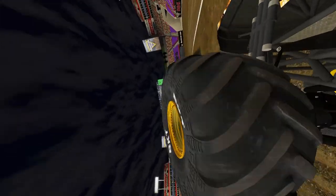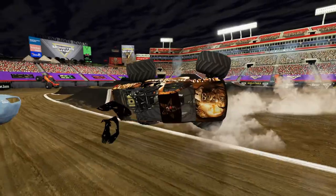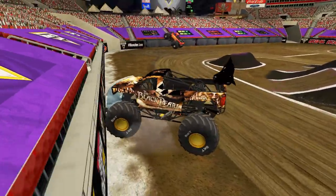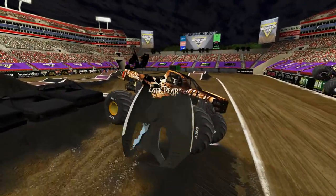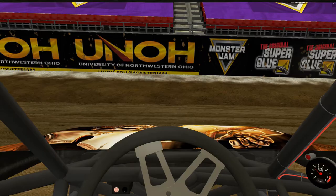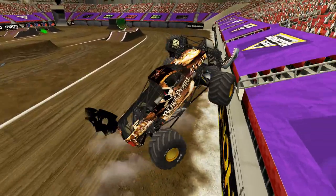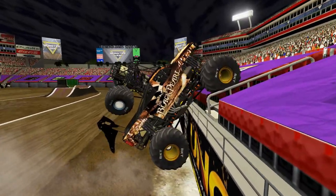The crowd went wild. Oh, back on his side. He's trying to get back up. Oh, and he got hung up a little bit on Megalodon's body there. That's why they have to wait for the track to be clear before they come back out. But Black Pearl just went for it. Oh no! Looks like he got a little stuck there next to Megalodon.